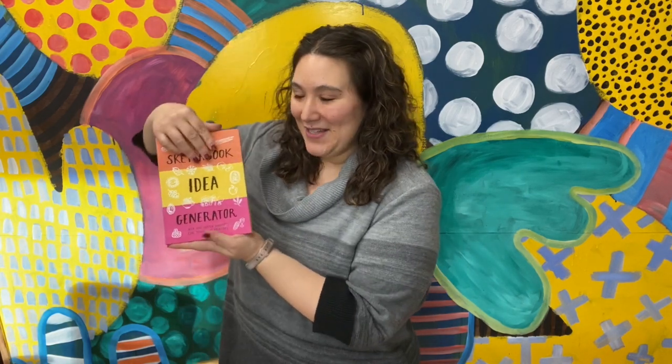Okay, if you really can't get rid of the excess, here's tip number two. We recently purchased this book. It's called The Sketchbook Idea Generator by Jennifer Orgain Lewis. And it's really cool. Look inside for a second.